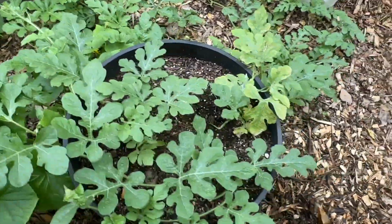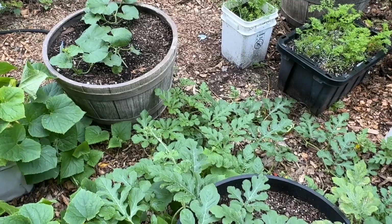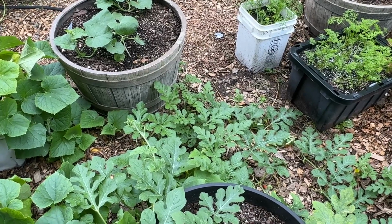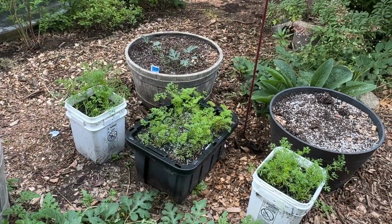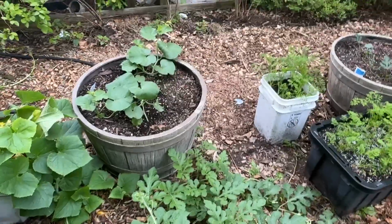So we'll have 2 or 3 at least. And once these plants really get going, as well as those 2, we should end up with a half dozen or more watermelon. What the hell I'm going to do with all that watermelon, I don't know. That's not watermelon. What is that? Let's go find out.